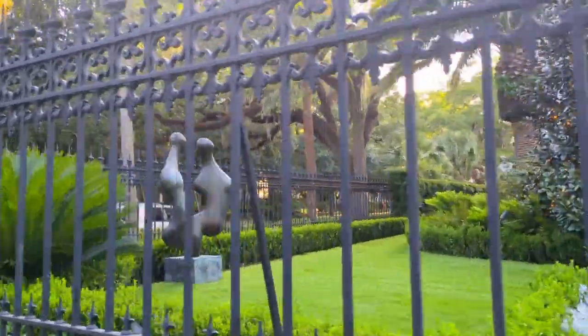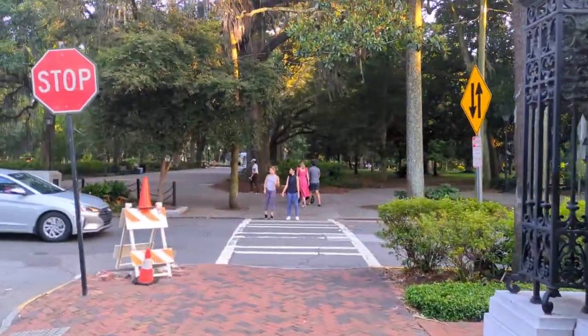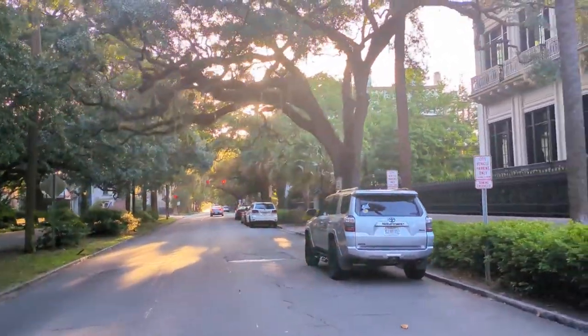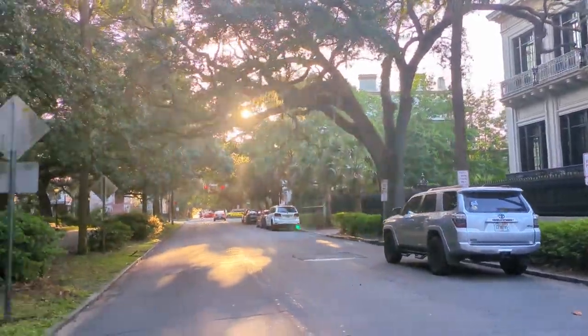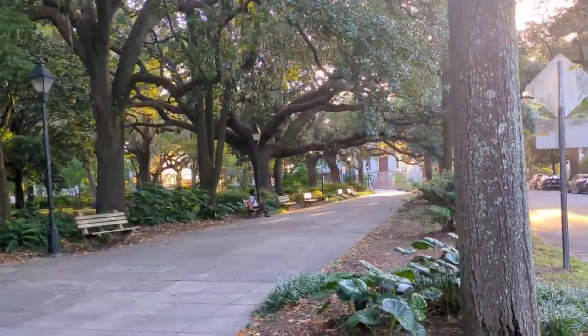The lavas. Just all the trees there and just the lushness of everything. I don't even know if that's a word, but just how the sun was just beaming through the trees.